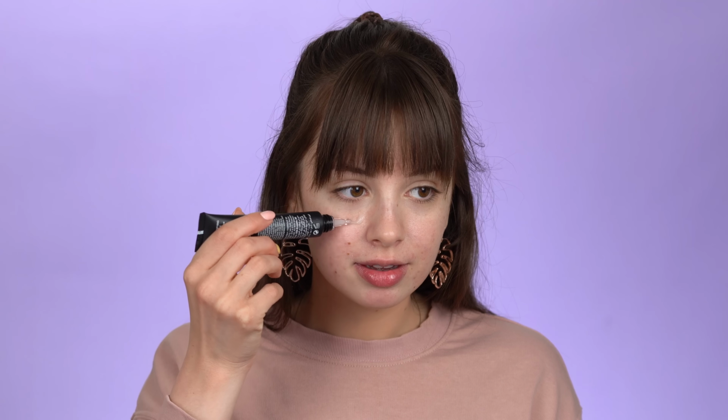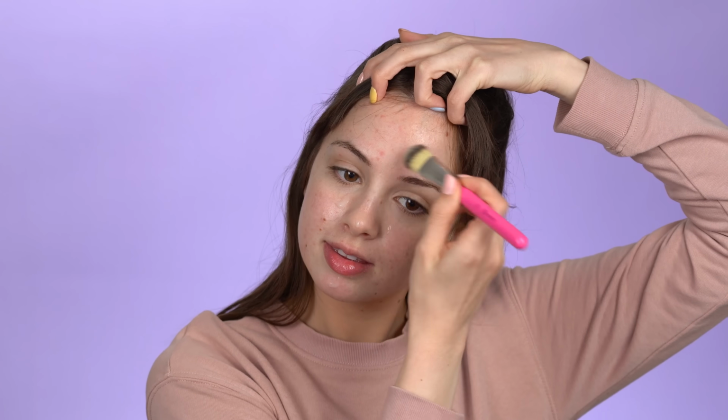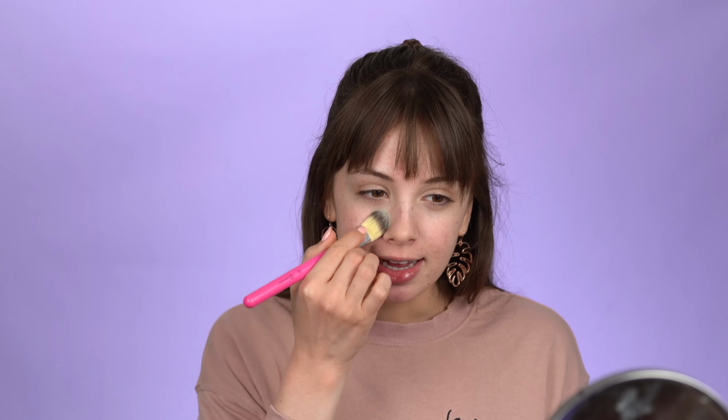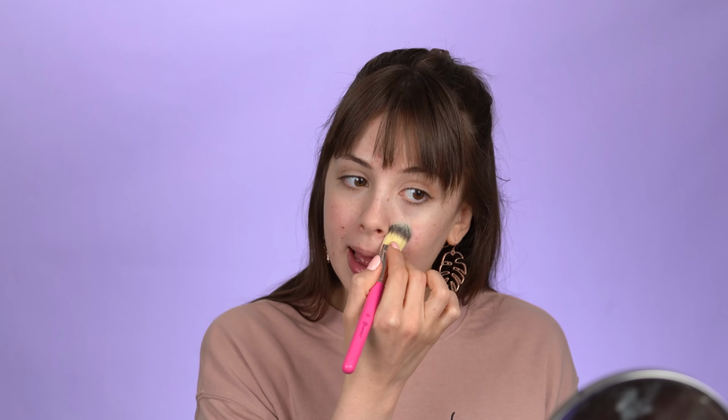Now for primer, I'm taking the Huda Beauty Matte Perfection Pre-Makeup Base, and I will apply that just in the center of my face. The applicator of this primer is so fancy. I'm not a huge fan of the mattifying primers just because most of them are very silicone-y. They feel kind of drying on the skin, but this one, it's different.